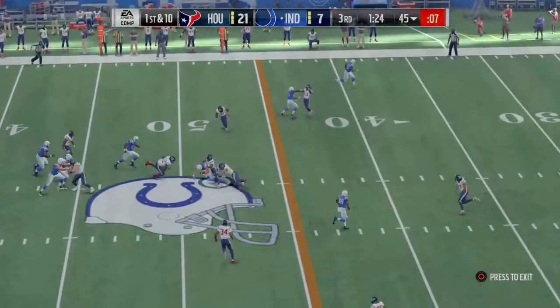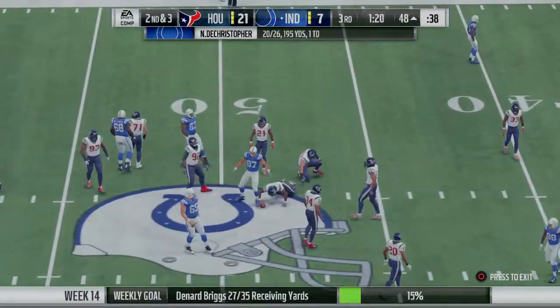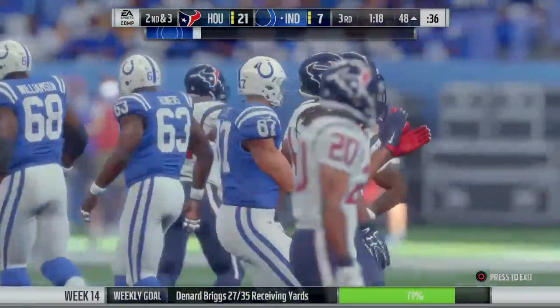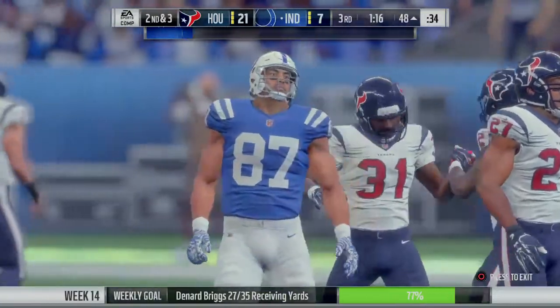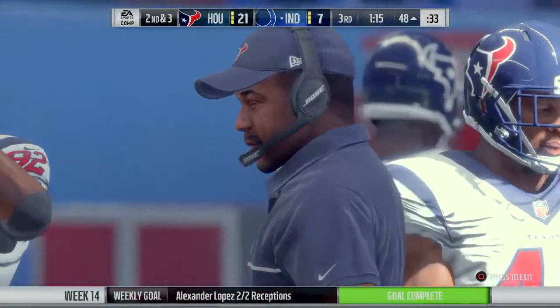To throw here on first down. Over the middle, complete. It's Lopez. And he'll be brought down at the 48-yard line. 7 yards, the pickup on the pitch and catch. He's been quiet today in the passing game, just his 2nd catch.